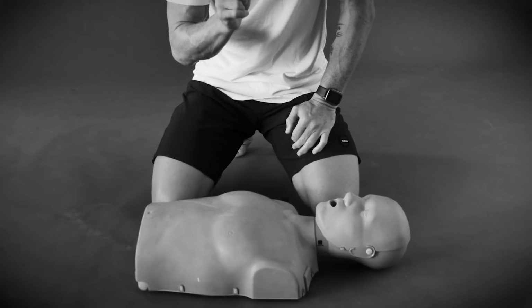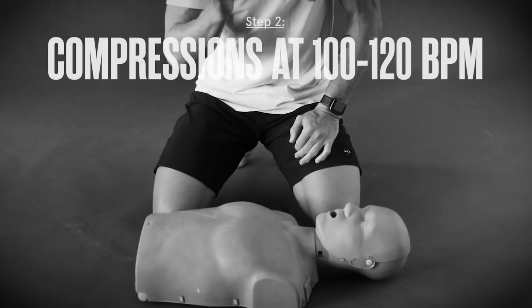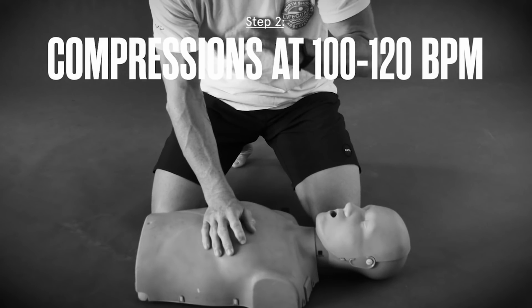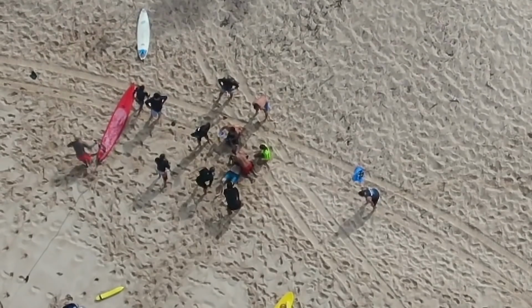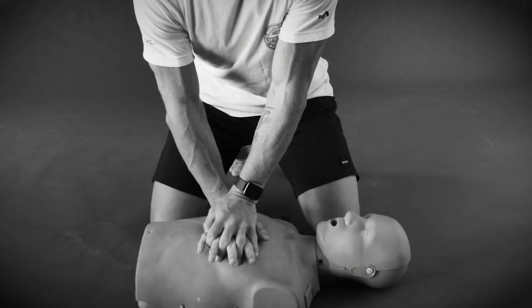Think of Saturday Night Fever, Bee Gees, Staying Alive. That beat is what you want to go with, because we're aiming for 100 to 120 compressions per minute. Deeper the better. If you're cracking ribs, that's alright. It's better to do that than have shallow compressions.